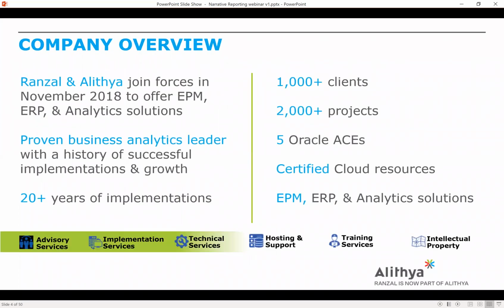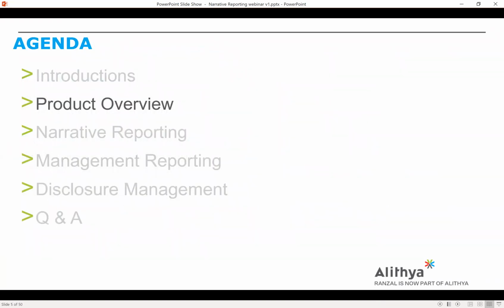Just a tiny bit about the company as well. Ranzel's been around for over 20 years. We joined forces with Alithya back in November of last year so that we can offer a full range of solutions around EPM, ERP, and analytics. Like I mentioned, we have over 20 years of implementations, over 1,000 clients, over 2,000 projects. We have 5 Oracle ACEs, a number of certified cloud resources, and again, we offer the full range of solutions. So that's a general overview of the company itself.